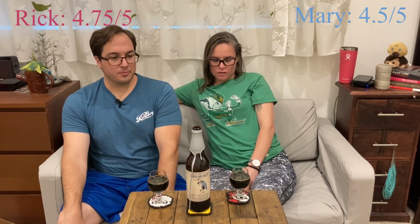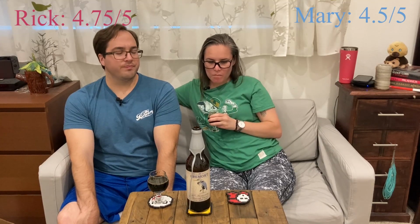I agree. Like he said, you should probably let this warm up for sure. It tasted good cold, but it's even better warm. A lot more of the toffee and the dark fruits are coming out right now, which I get in a lot of stouts, especially the bourbon barrel aged stouts, and that's what I love in them. A little bit of caramel even.